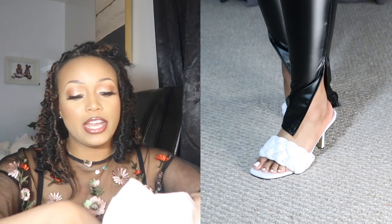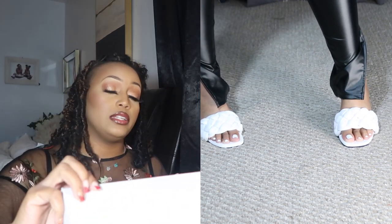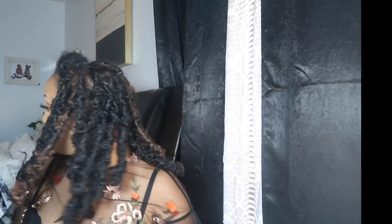I can't wear them right now. I don't know what's going on with the weather where I'm at in the DC metropolitan area, but it's been cold and I'm waiting for it to warm up so that I can step outside in my cute little shoes. Like, come on now, stop playing with me. Mother Nature, can we do better?